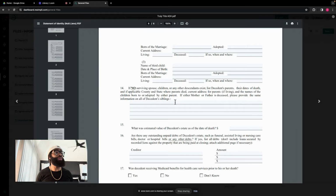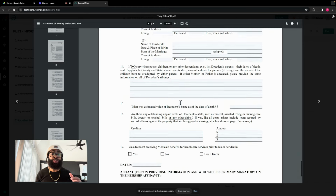So if the person died with no kids and no spouse, then the next people in line to receive his inheritance would be his parents. But if his parents are also deceased, then his brothers and sisters will receive his inheritance, okay?